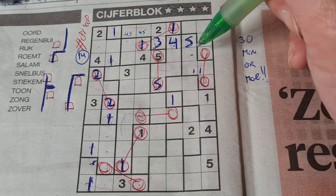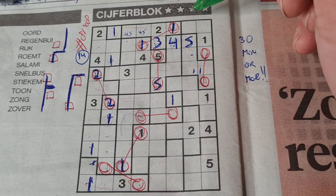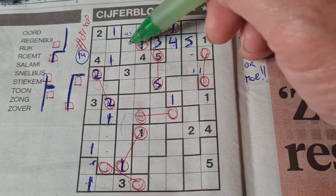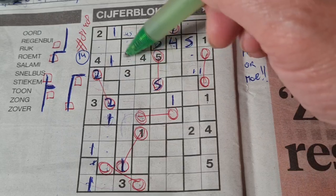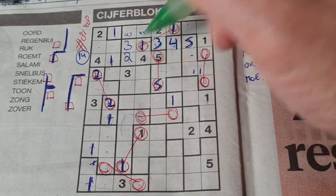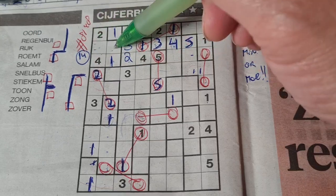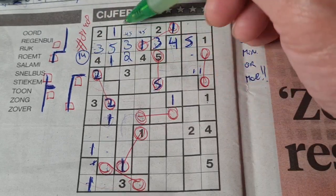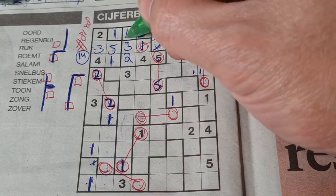And then, let me see, this box, no. Two numbers left in this area, for numbers 2 and 3, we have a 3 there, no 3 there, 3 should be here and a 2 goes there. Two numbers left in this area, for numbers 3 and 5, we have a 3 there, no 3 there, 3 should be here, and a 5 goes there. 4 and a 5, we have a 5 now, so no 5 there, 5 should be here, and a 4 goes there.